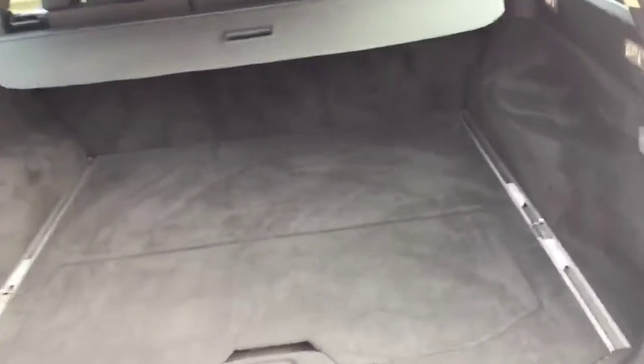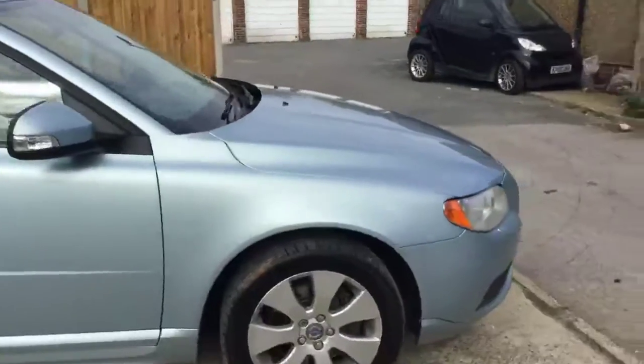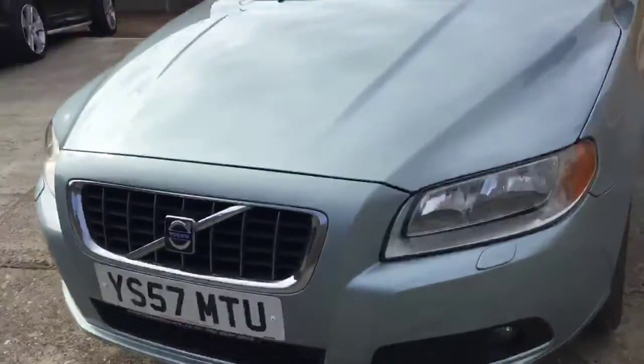it's got a good size boot, split rear seats, a luggage cover, inflection kits. The bodywork is in good condition. The front of the vehicle has front forks and headlamp washers.